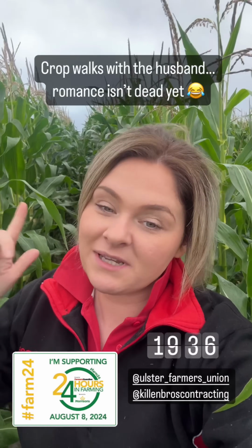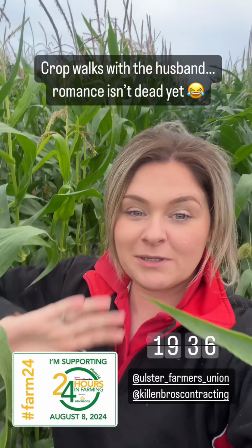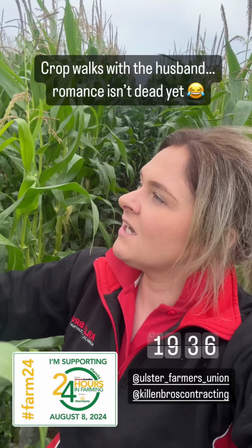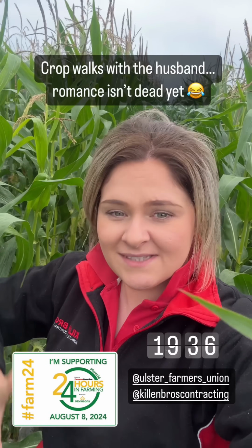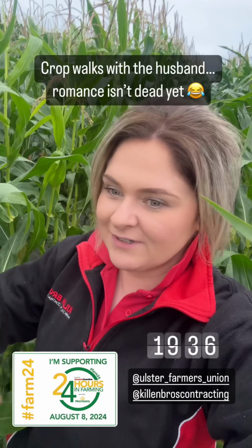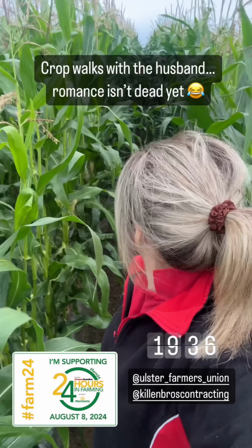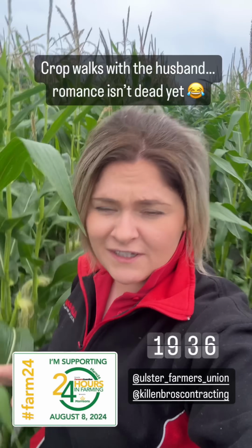We're just out. This is maize, so it has another couple of months left of growing, and to be fair, we have been a wee bit worried about maize so far this year, but this is really looking good, really good. So I'd say it's probably a good 7-8 feet there already.